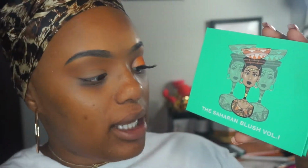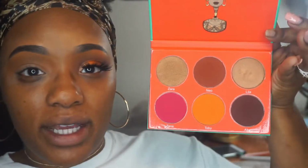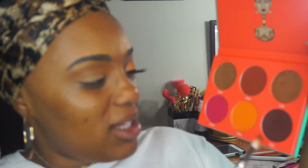Next, I will be going into the Saharan Blush Palette Volume 1, which I feel is like blushes and maybe a contour. Maybe that's a contour. I don't know. They're eyeshadows today.